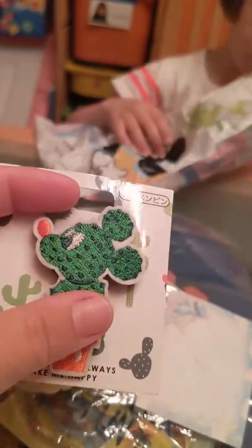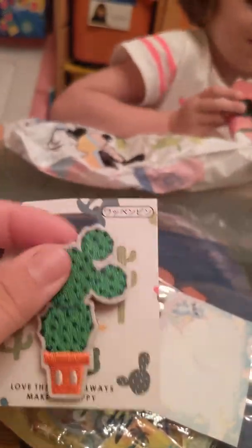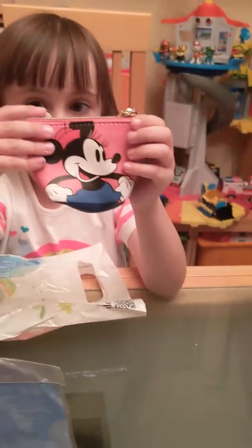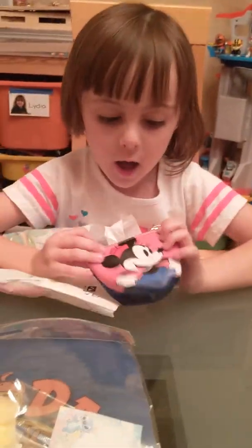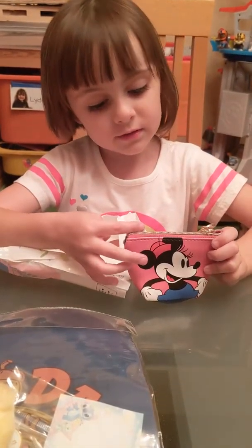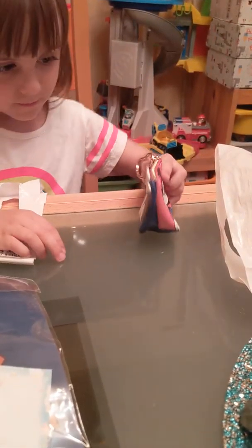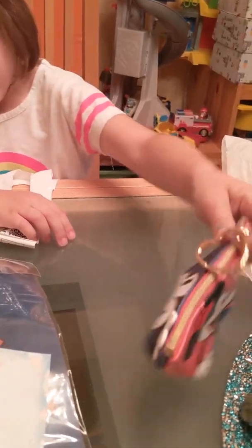Oh, yeah, it's a little pin. Thank you. It looks almost like a little patch, but it's a pin. Oh, how cute! With a little coin purse with Minnie Mouse. And then once I turn it around, oh, and another Minnie with a little flower decal in her hat. Yeah. Very cute. Thank you.